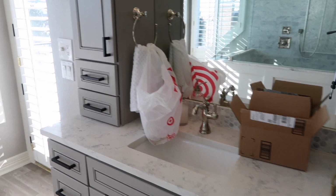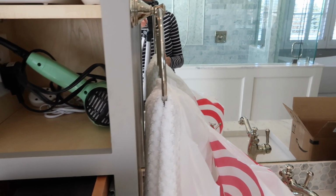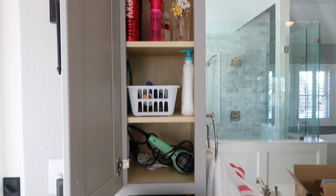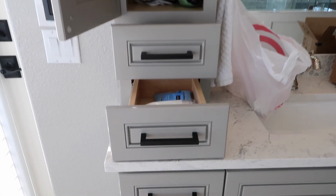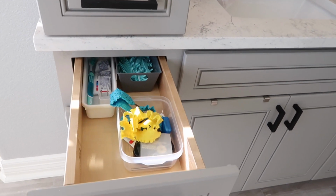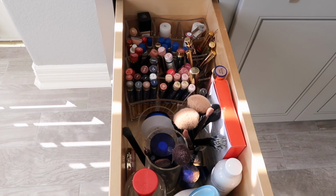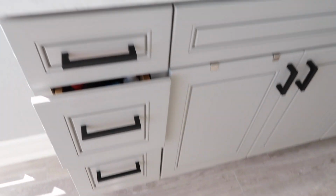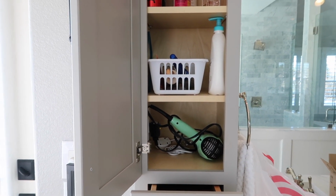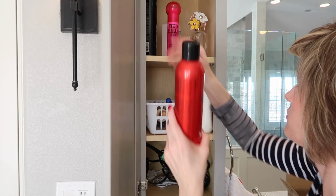So what I am doing first is going through all of these cupboards and finding the things that I no longer love, that I definitely no longer use, and putting them in a place that works for me, that is time efficient in the morning, and that makes sense.